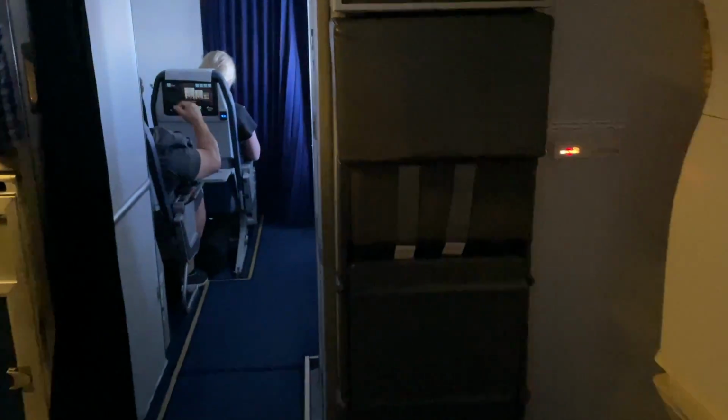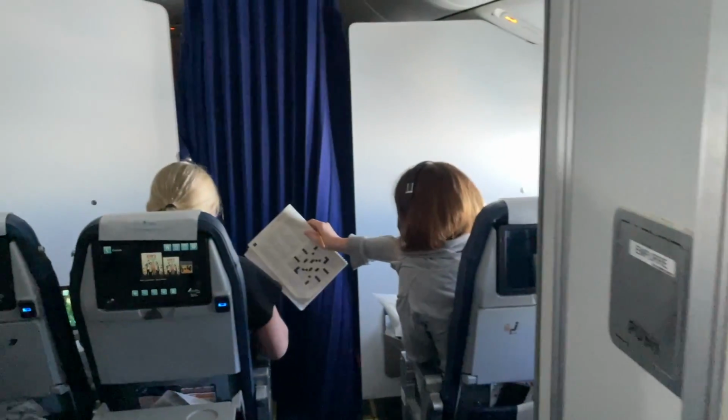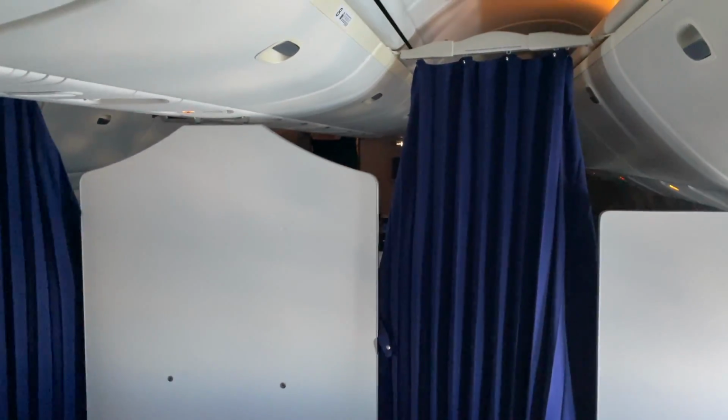And then, just past the restrooms in the galley in the middle, you'll see that 2-row economy that I showed you on the way in. On the other side of the curtain is the business class cabin that we saw on the flight out to the Azores.